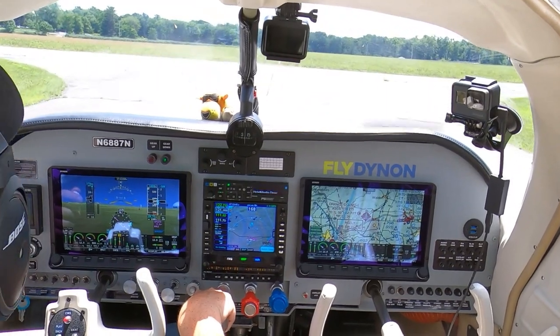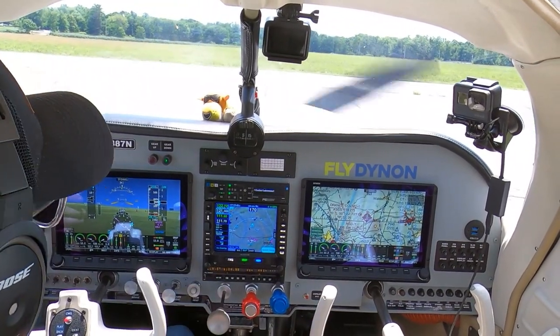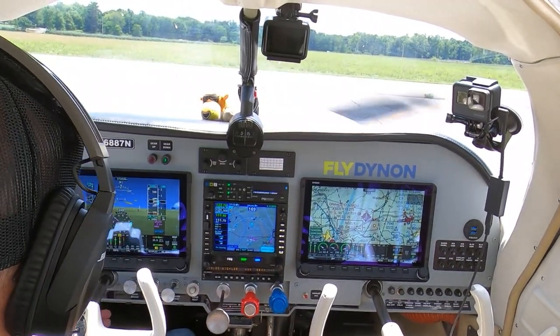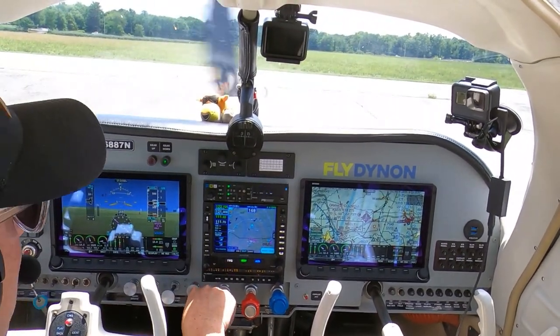Orange County traffic, Mooney clear, 2-6, Orange County. Traffic red and black to Catalina, departing 2-6, Orange County. Full pump. Looking good. Flaps are up.